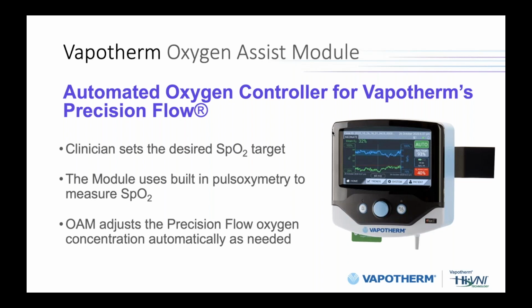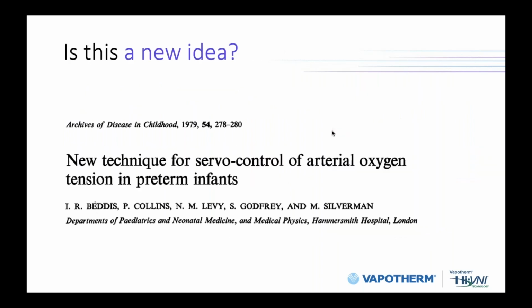And based on those two parameters, your set SpO2 target and the measured pulse oximetry of the baby, the Oxygen Assist module decides every 10 seconds whether or not to increase or decrease the FiO2 on your Precision Flow.